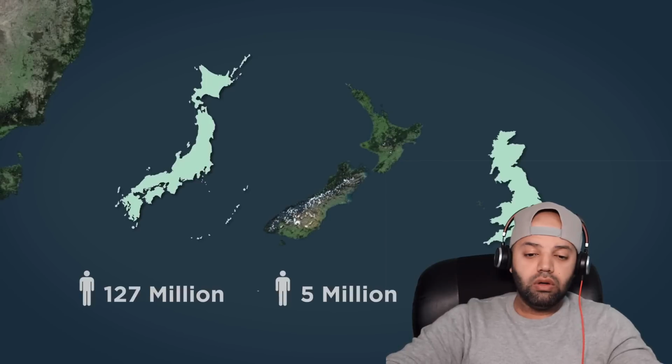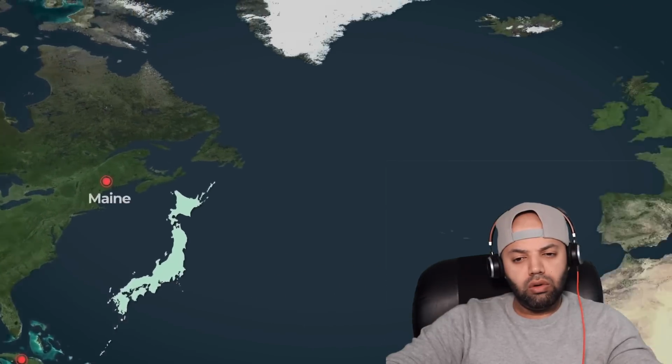And Japan itself is pretty huge. Here's what it looks like just off the east coast of the United States, where you can see that it stretches from Maine all the way down to Cuba. Or for a European perspective, Japan stretches from St. Petersburg in the north to below Sardinia in the south.